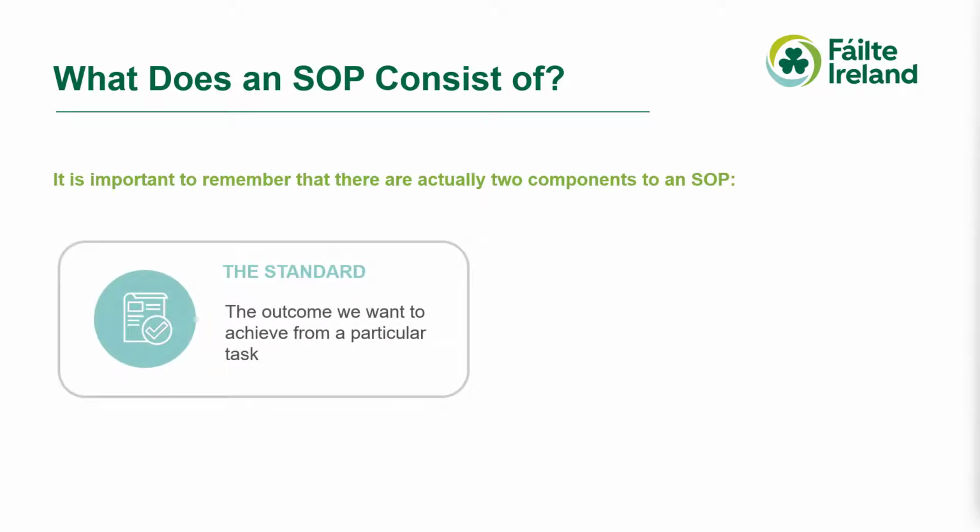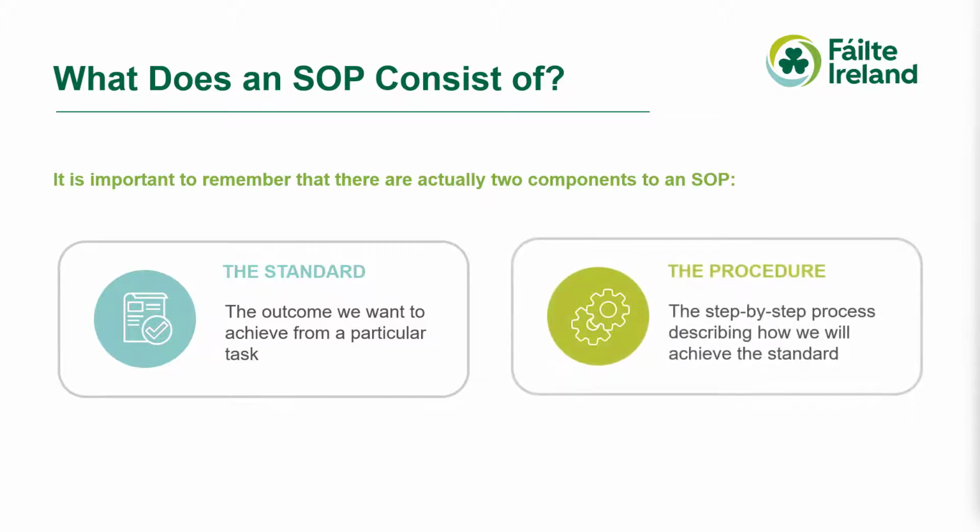It is important to understand that an SOP comprises two elements. One, the standard, the outcome we want to achieve from a particular task. Two, the procedure, the step-by-step process describing how we will achieve the standard. We will discuss these elements in greater detail later in the session, but for now, think of the standard as being the outcome we want from a particular task, and the procedure is how to achieve the standard.